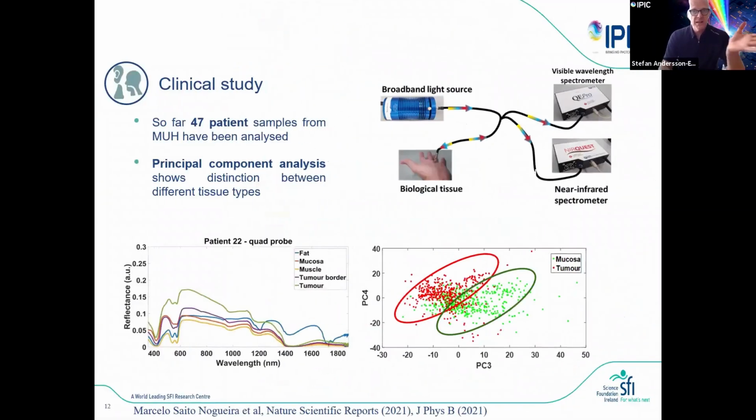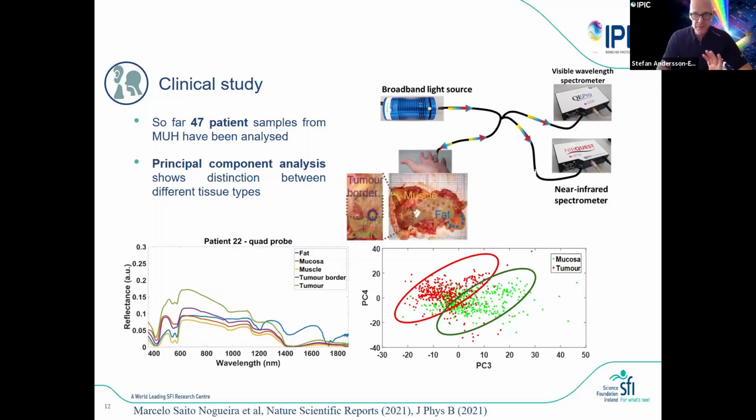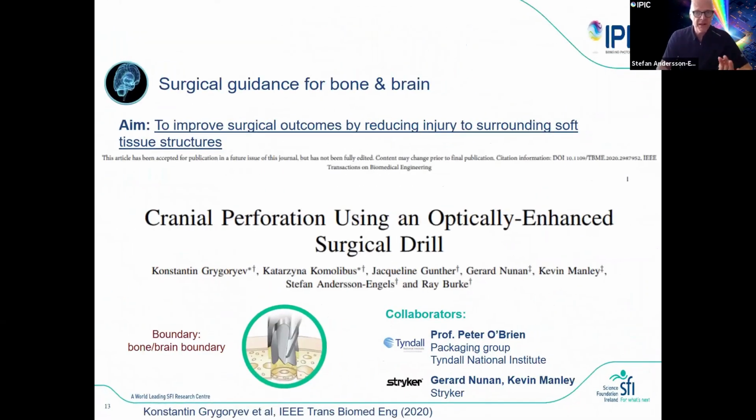So what we have done is to study tissue samples with quite simple photonics devices, measure spectra, and see how we can differentiate between tumor tissue, malignant tissue, and healthy tissue, normal mucosa. This is something that we have published this year. It's ongoing research, and we have more publications to come. It's very interesting, and we have very positive results, as you can see. So that's one of the areas that we are working in.